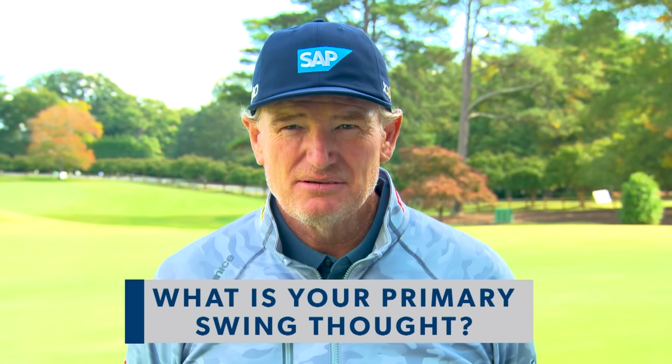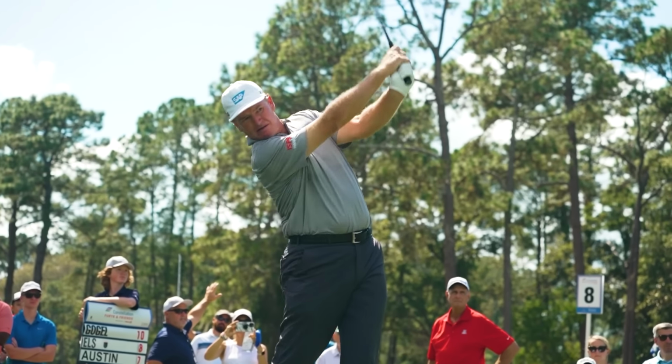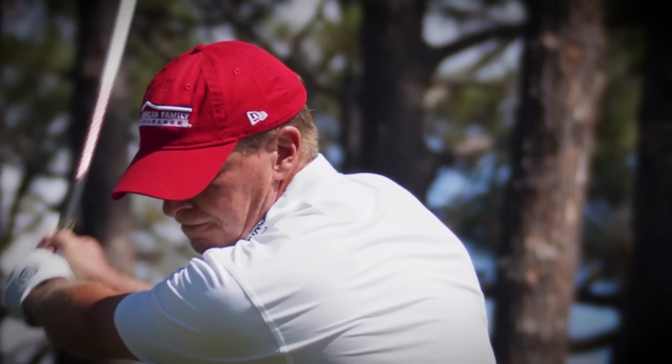My primary swing thought is to finish my backswing. I want to make a nice full turn on the backswing, get the shoulder under the chin, get the back to the target, and then everything flows from there. Relax. Focus on the target and low and slow. Try to make a good turn. Staying down through impact.